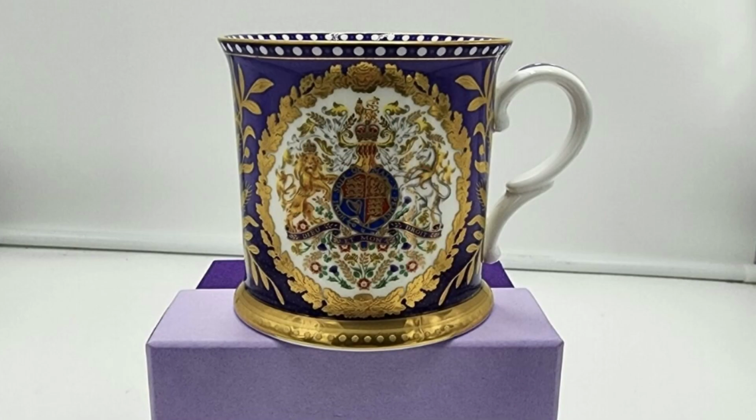Okay, and things with the Queen have definitely gone up in price. This one sold for around $399, and this is a Royal Collection Trust Queen Elizabeth Platinum Jubilee Crest Mug, 70th, with box. That's actually very pretty.